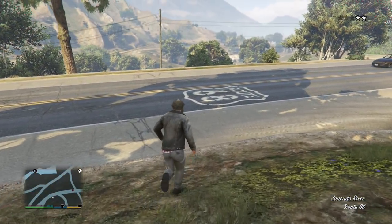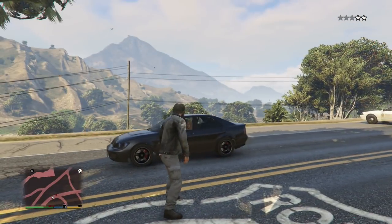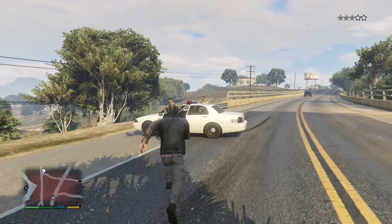I'll give you guys more information on exactly what this road is depicting here in a moment. But let's go to the brand new discovery. Once again, special shout out to Music Vidiot.